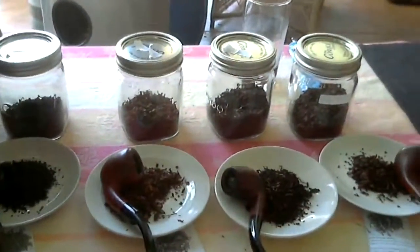I just need to show you quickly. Here's my setup. So I've got some four blends here, and I've already packed a pipe with each one. So let's start. The first blend that I'm going to light is a black Cavendish.